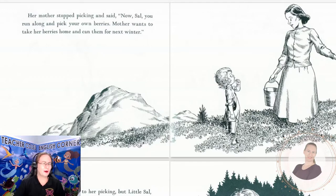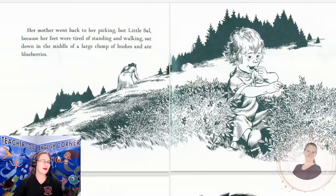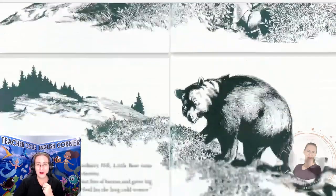Her mother stopped picking and said, "Now, Sal, you run along and pick your own berries. Mother wants to take her berries home and can them for next winter." Her mother went back to her picking, but little Sal, because her feet were tired of standing and walking, sat down in the middle of a large clump of bushes and ate blueberries. Do you like eating blueberries? What's your favorite berry?